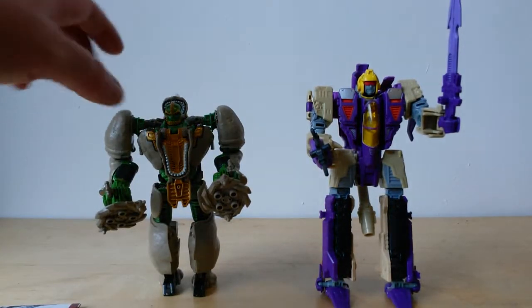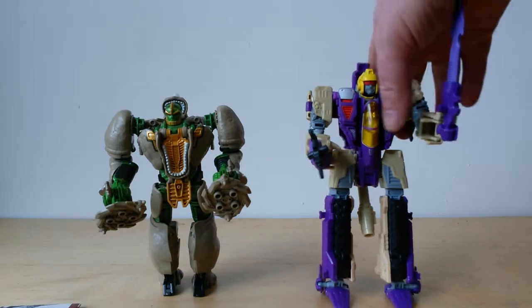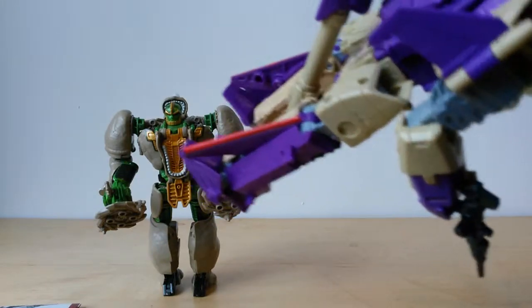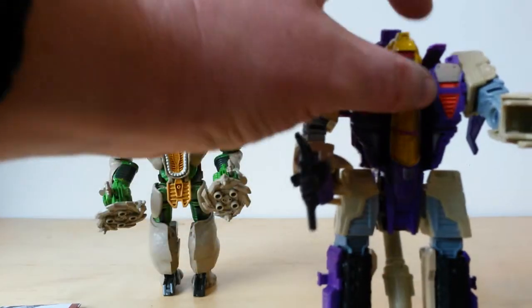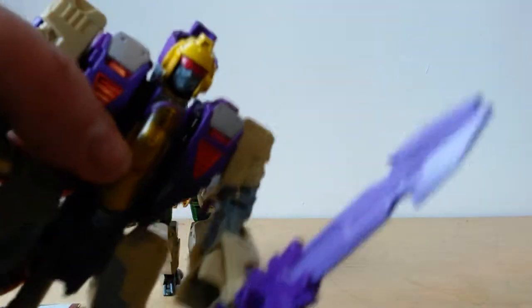That's me back. So here are the figures out of the box. As you can see, Blitzwing there. I haven't put the missile on him. Where's the missile? Did I get the missile? I'll have to look for the missile. But as you can see, the shoulder joint's a problem. He does have a nice looking head.